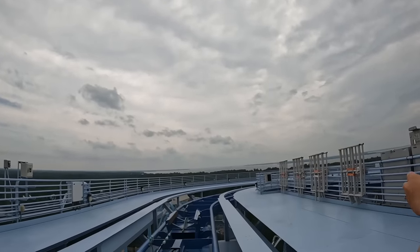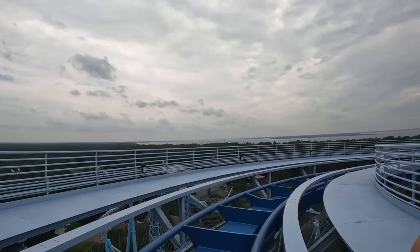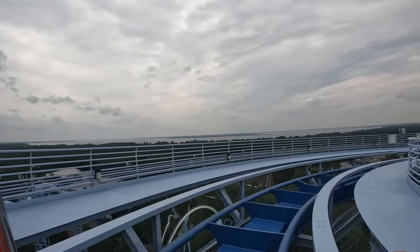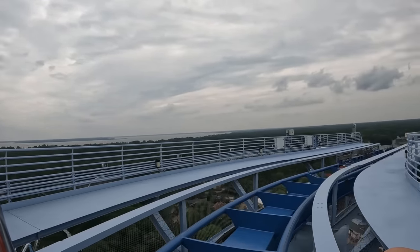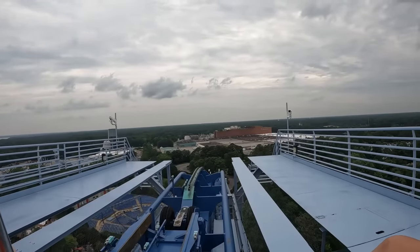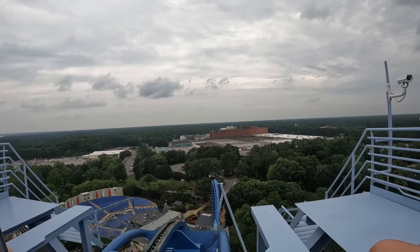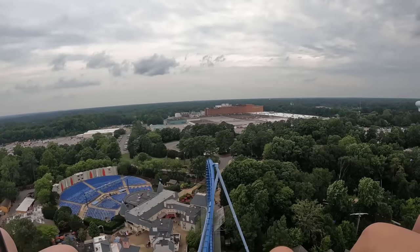From up here looking out of the water. Look at that. You don't realize how close you are to the water when you're in this park because of all the trees, but yeah, look at it out there. Stunning. I don't know about this anymore, man. And here we go.